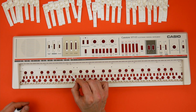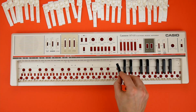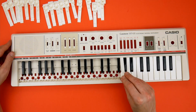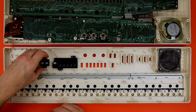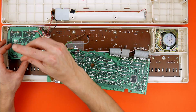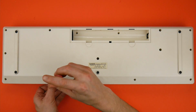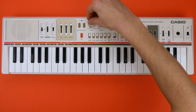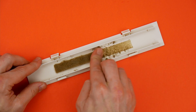Before I put the keys back in, I add some grease again. It should be quite thick, to make sure it stays where it's needed. The almost 40 years old foam needs to be replaced.